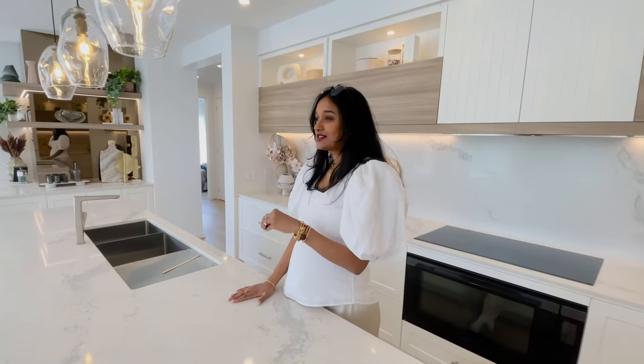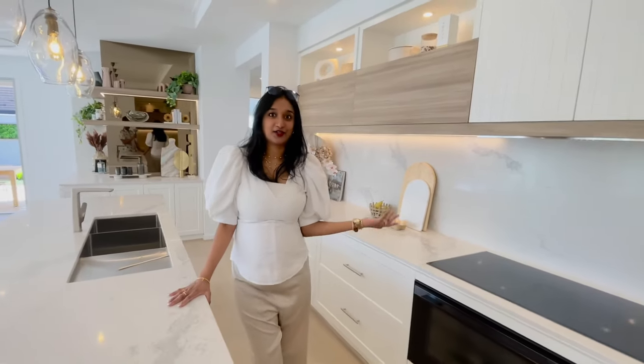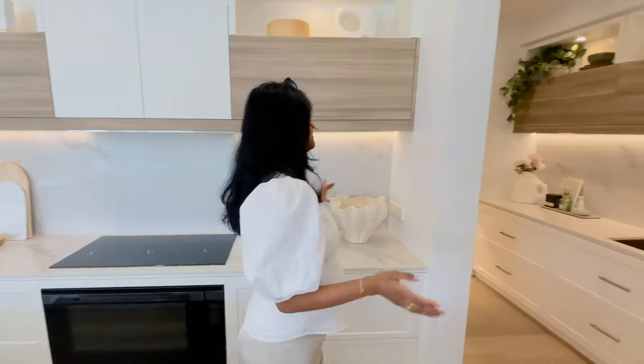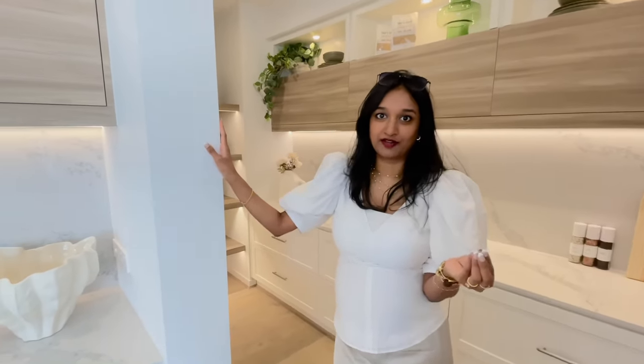Since this is a builder showing off their display home, it has almost all the upgrades in it, because they're showing off their business, right? So get all these upgrades if you're going to build. All you have to see is whether you like the floor plans. If you like the floor plans, then you can build your home according to your dream.